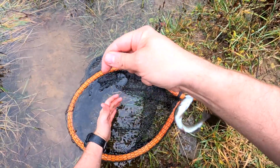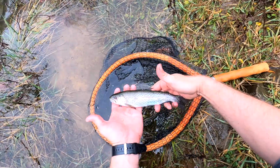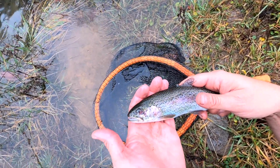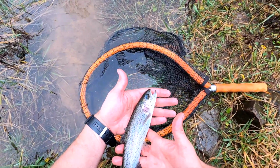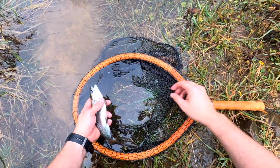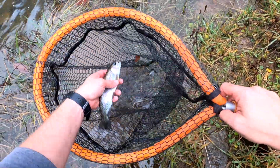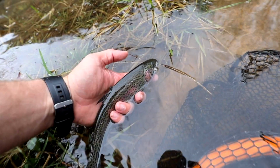This is an interesting looking trout. This one's got an eye that's damaged. And yeah, guys, he's missing an eye on this side. That's wild. And it's grown back over and healed. That is wild. So he's a one-eyed trout. I'm gonna put him in the net real quick. Let's get this hook out of here. And let me get a nice release of this guy with the nicer camera.